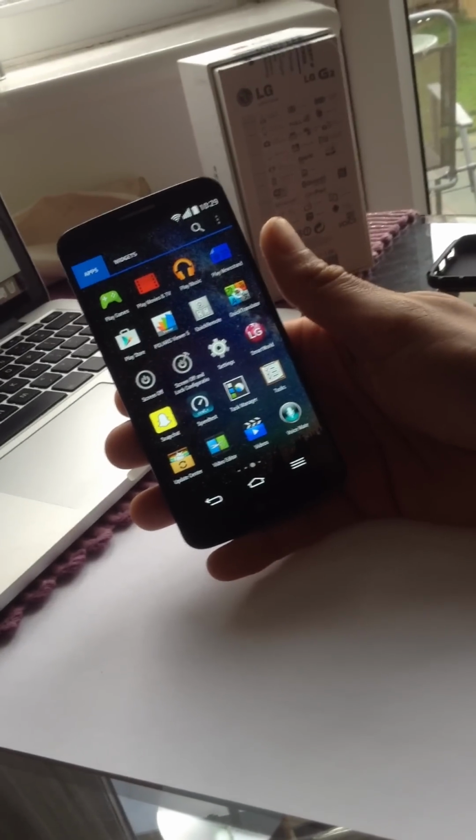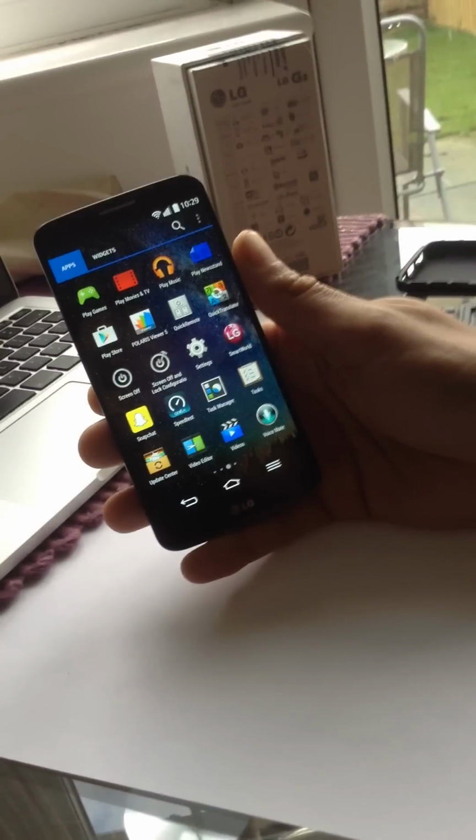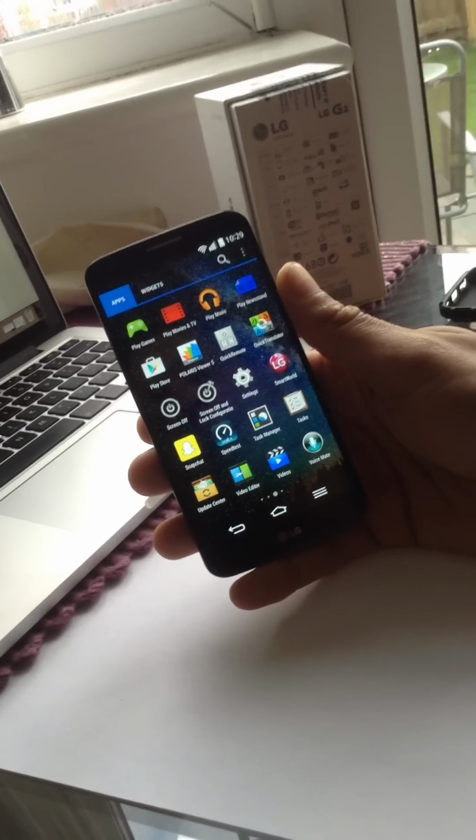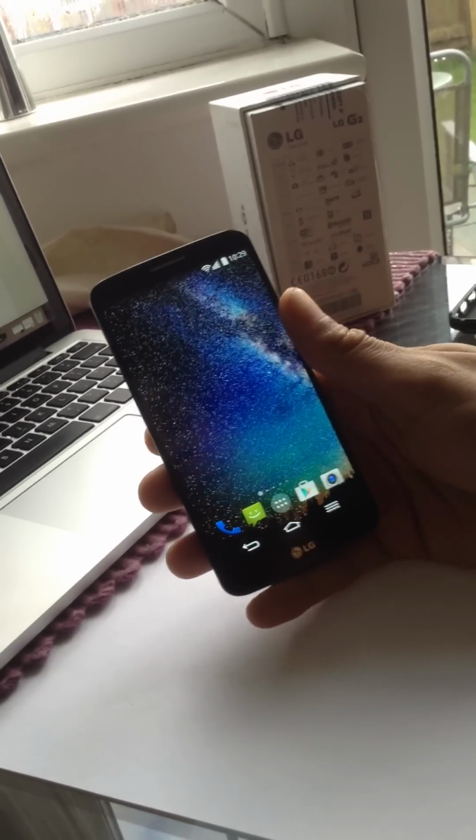The LG G3 has similar specs, bigger screen, slightly higher resolution, but full HD on one of these phones, you know, you're not going to notice much of a difference here. I mean, I can't praise this phone enough really.